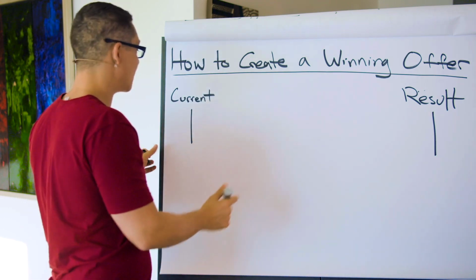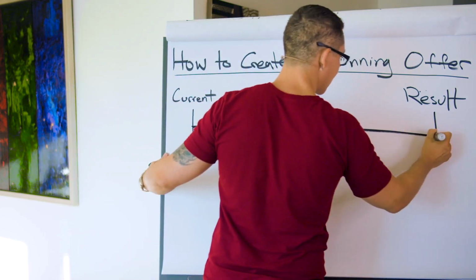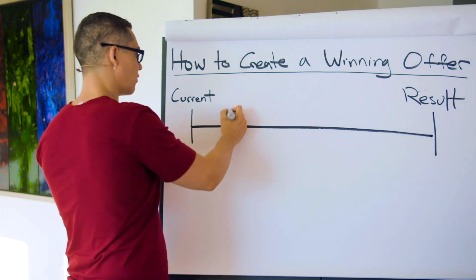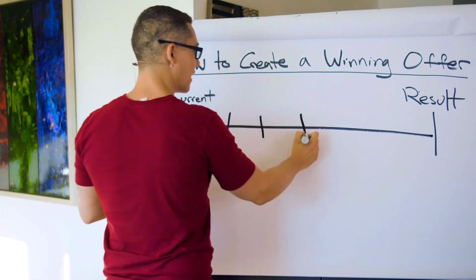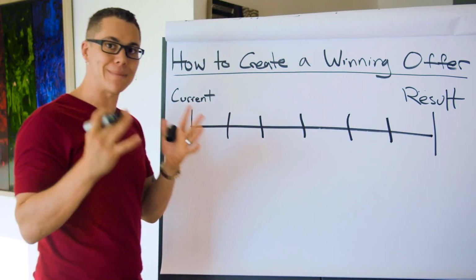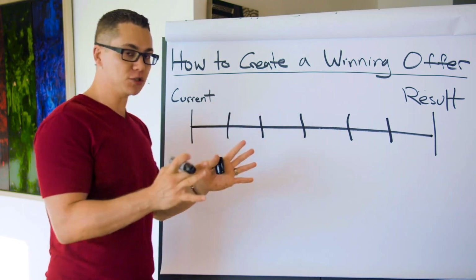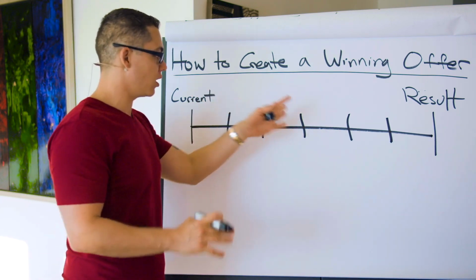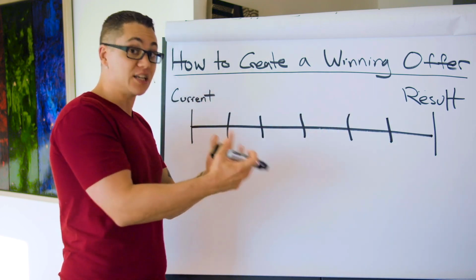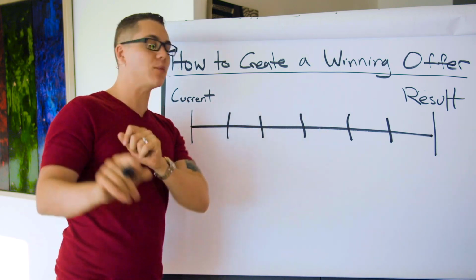So, that said, once you decide on these two things, you draw a line, okay? Now, within this line, you're going to draw several sublines. And these sublines are all major steps or milestones to get from point A to point B. They're also not just what you know that the audience needs to do to achieve that result, but what they also want. And I'll explain more about that in a minute.